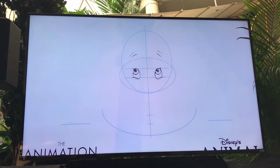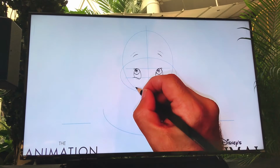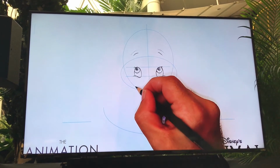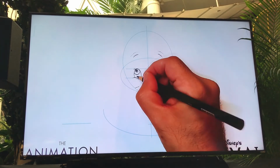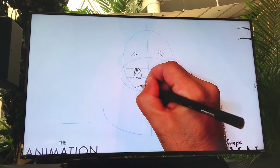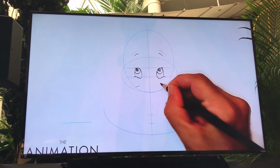And of course, if he's smiling, he's got some dimples on him. So we're going to go just right down below our eye, and we're going to do that same spoon shape. So it's going to kind of come up toward. If you kept going, it'd be kind of a cheek right there. But we're not going to keep going. We're just going to kind of cut it off right there.